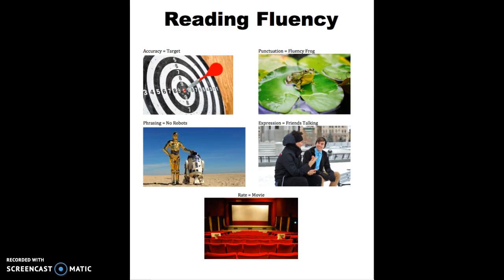Students also need to pay attention to phrases. They need to be grouping words together and not sounding like a robot where they say sound by sound for every word or word by word. They need to be sounding instead like they're talking to friends with good expression and where the words flow together like they're just flowing down a river.